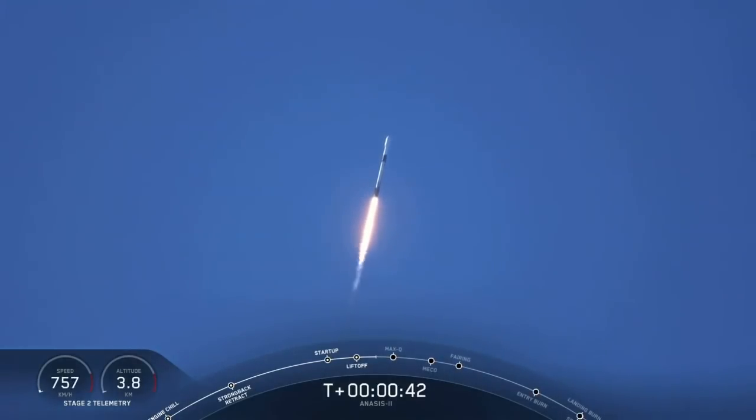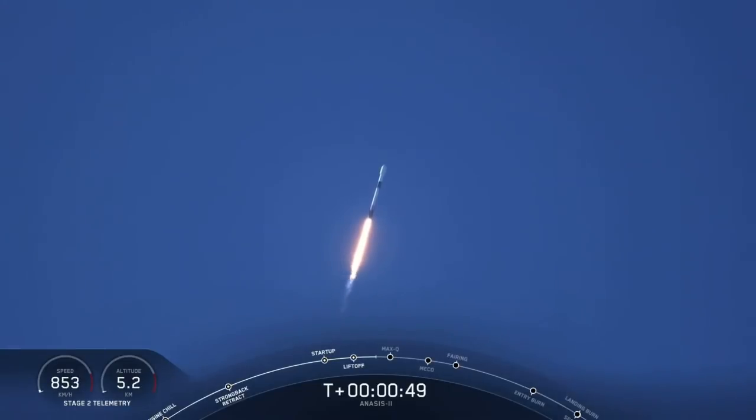Plus 40 seconds. Everything looking good? That's the call out. Says M1D engines are throttling down, getting ready to reduce vehicle acceleration in preparation for the period of maximum dynamic pressure.